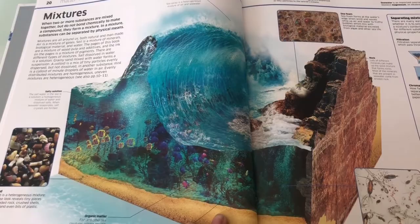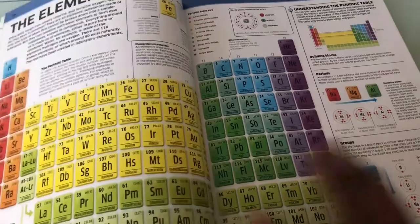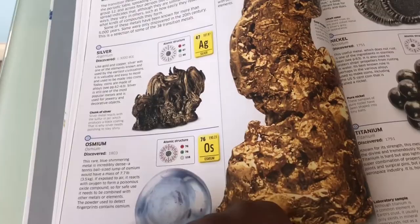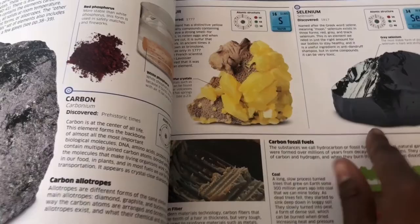Rocks and minerals. We actually use this too. This was an interesting section. We used this during our mineral study, and of course this is a traditional periodic table, but what I like about it is it gives the periodic symbol. It also gives the atomic structure. It tells you where you can find it, what it is, more than just simply this is nickel, this is gold, right? It actually gives an example and real pictures of what that looks like.